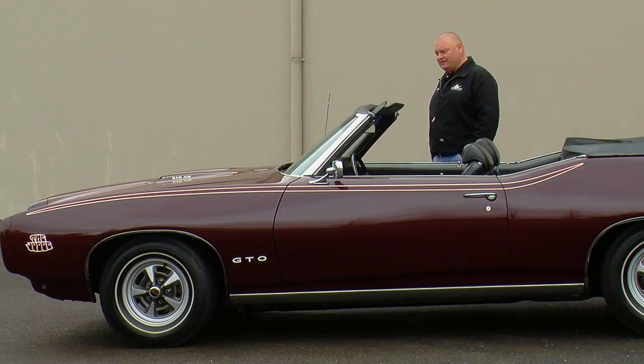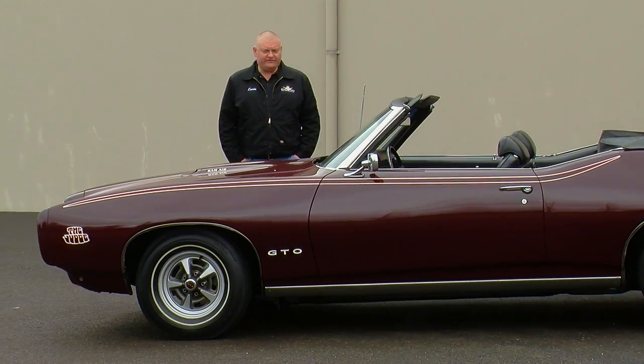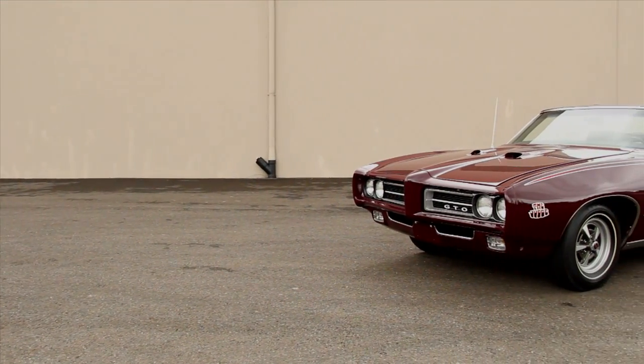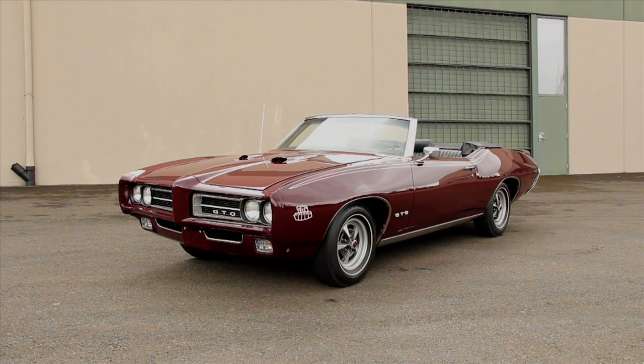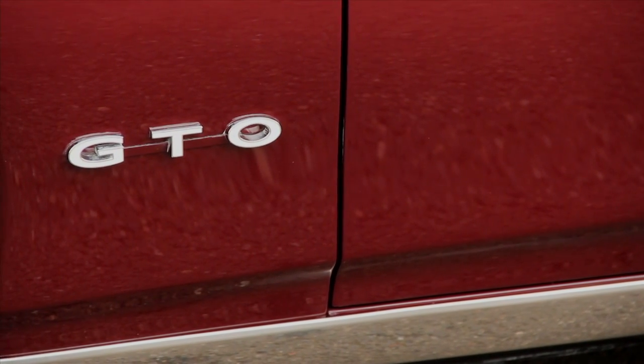It's code N, and it's burgundy, which makes it kind of an understated example of a car that's normally not very subtle. Yes, this is definitely a very special GTO Judge, and what makes it unique is not only that it is a GTO Judge, but this one is believed to be the last Judge to ever come off the line in 1969. But before we get to the end of the story, let's talk a little bit about the beginning of how the Judge came to be.